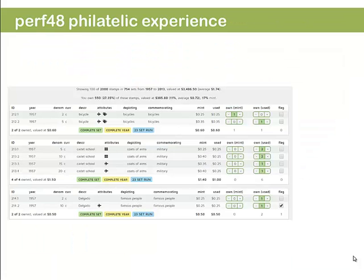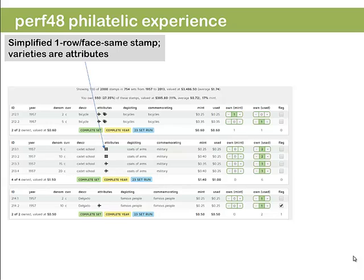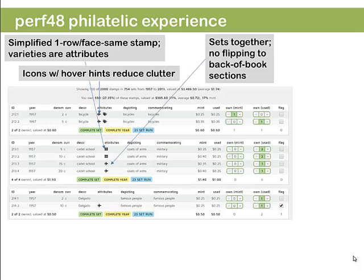Here's what perf48 looks like. It's a simplified one row per stamp, and varieties of the stamp are shown as attributes. These attributes and icons have hover hints, which help to reduce clutter on the screen. Sets are together, so there's no more flipping to back of the book sections. If the set has a couple airmail stamps in it, you see them all together, or you can query them separately.